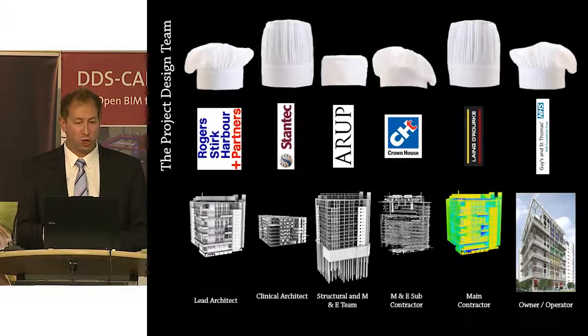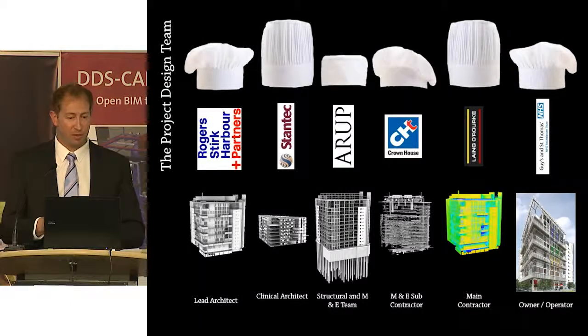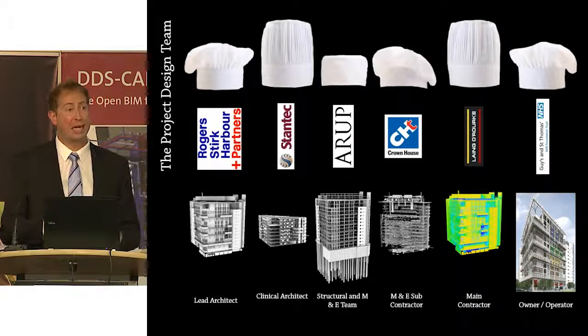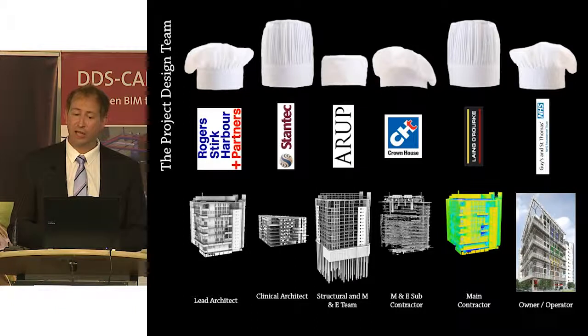This specific project that we worked on was only the second clinical project we ever worked on. The design team that we worked with, I do apologize, consisted of ourselves, Roger Stirk, Harbour and Partners, as the lead designer and the lead architect, who took responsibility for the lower welcome villages of the project, so the entrance village and the ground floor and a portion of the first floor, and also doing the clinical design of that section of the building.